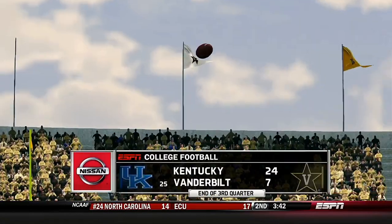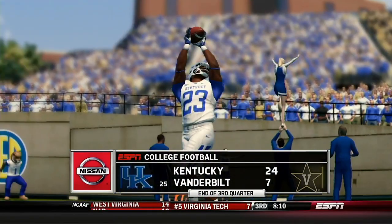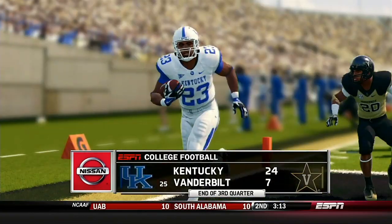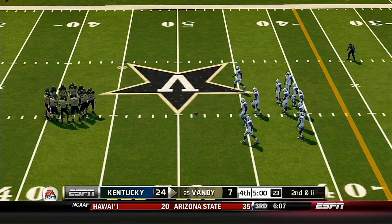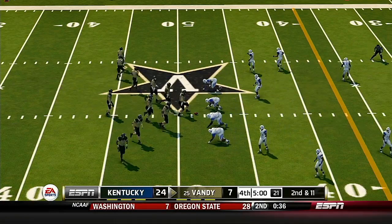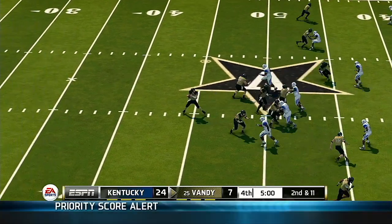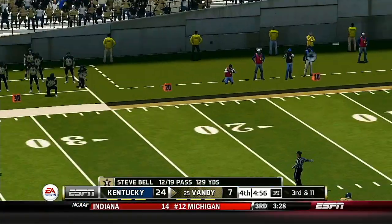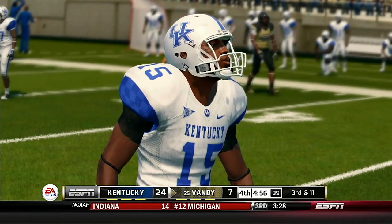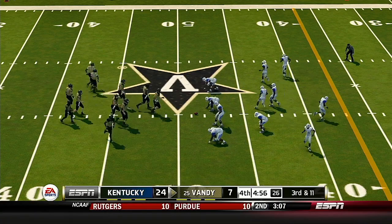So at the end of the third quarter, the Wildcats lead 24-7. Back in this very pivotal fourth quarter. They'll spread the field with five wide. Barnes intending to see more on the play. That makes it third and 11. And they'll look to convert here on another third down.